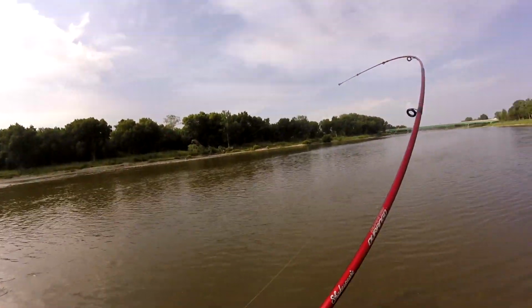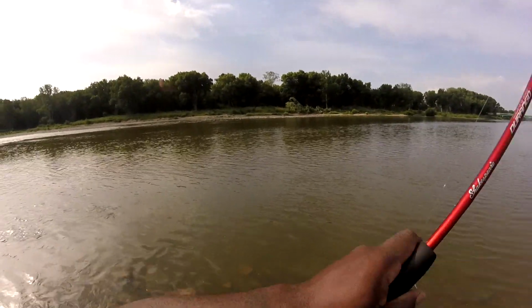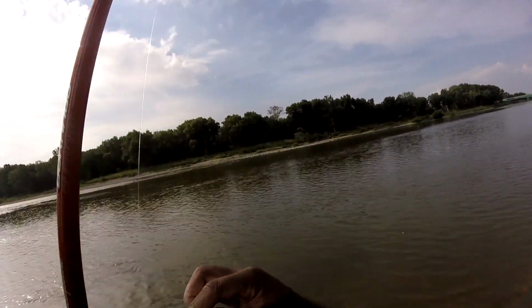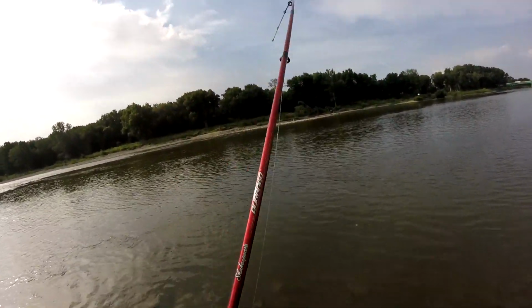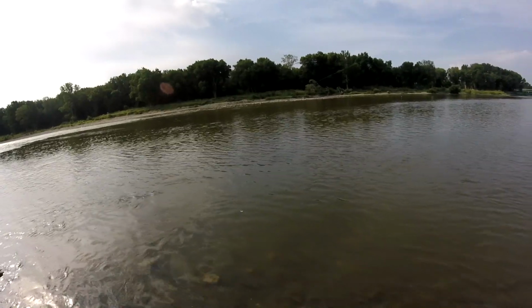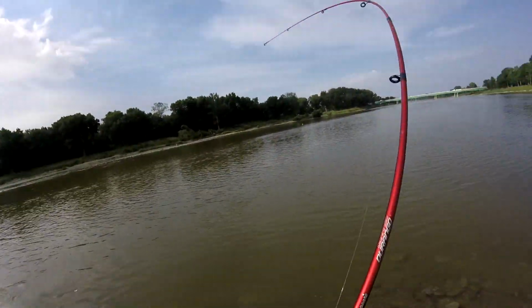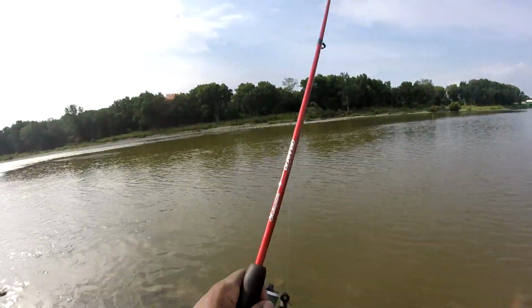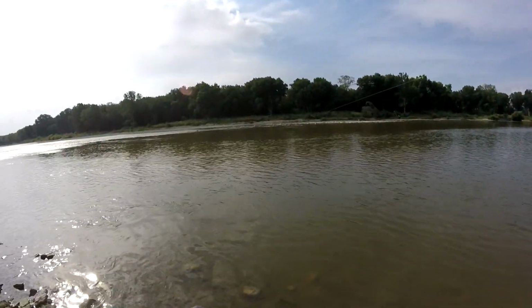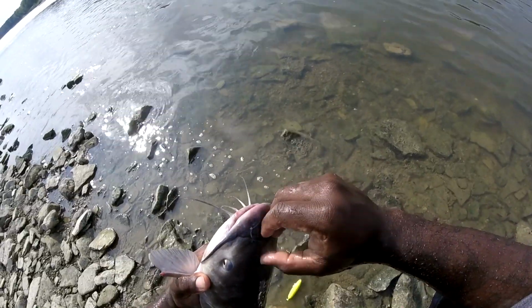Got him. Oh, this is a bigger fish. Or maybe he might just be tiny, fighting in that current. I gotta make sure my drag is loose because he kind of took off a little bit harder than the other fish. So I have to be careful. I know I got 15 pound line on here, but that still ain't got nothing to do with catching the fish in the current. Boy, he took me for a spin with this.